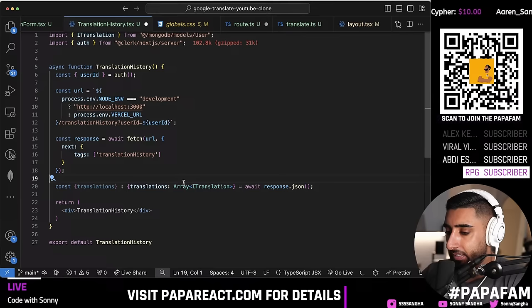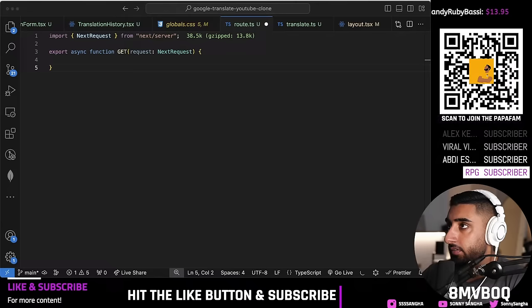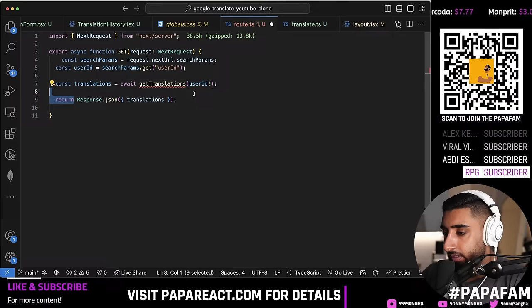So what we need to do is we actually need to create that endpoint. So go to our root.ts inside of our translation history, and we need to write it. So firstly, I'm going to get the search params. The way we do that is we do searchParams from request.nextUrl. So this will be that, at the end of the URL where it has user ID. That's basically how we get it, like so. And then I'm going to create a new function called getTranslations inside of my user schema, and I'm going to return it inside of the response.json. Okay. So very simple bit of code right now. And then the getTranslations we have to create.